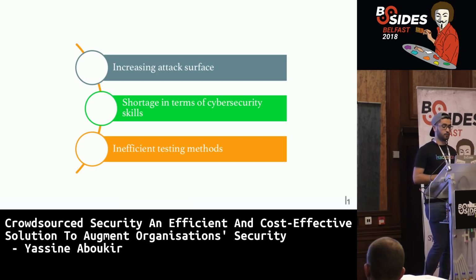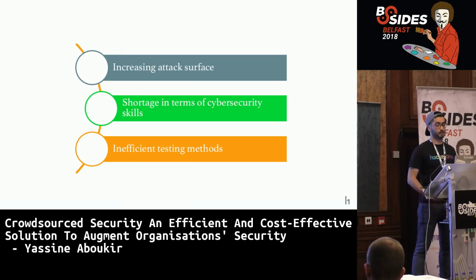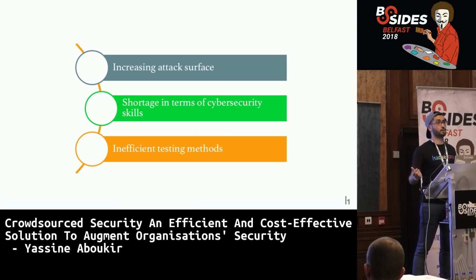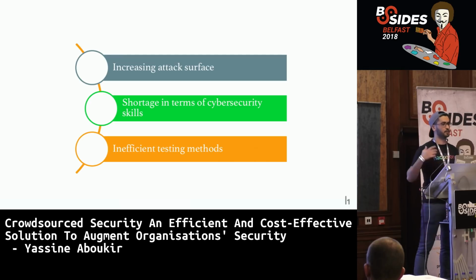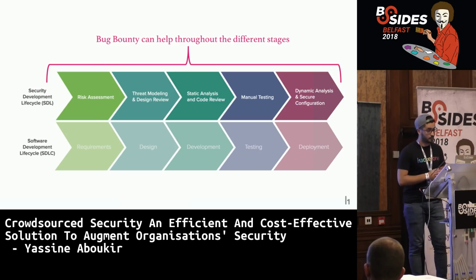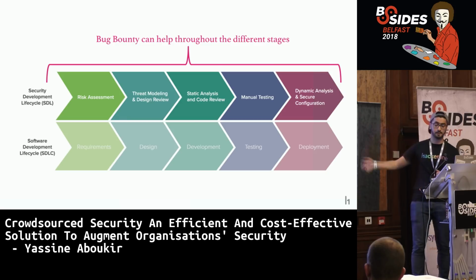And you also have inefficient testing methods. You're doing your testing, but you're only using Qualys or the Burp Suite scanner, which is an inefficient method of testing, because those scanners cannot uncover some kinds of vulnerabilities, like logical vulnerabilities that require human intervention. So these are inefficient. So the question was how bug bounty can help you throughout your SDLC. The answer is that bug bounty can help you through the different stages here. I'm going to explain how.